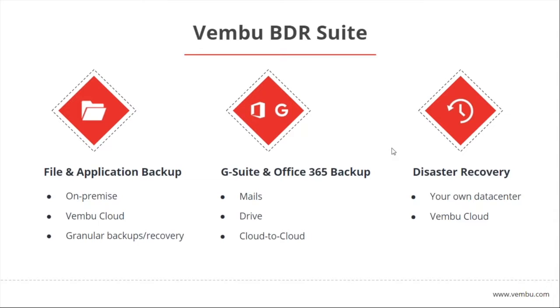And the next one is the G Suite or Office 365 backup. Apart from local IT data, you can also back up your mailboxes, such as contacts and calendars, and even the files and folders from OneDrive and Google Drive.